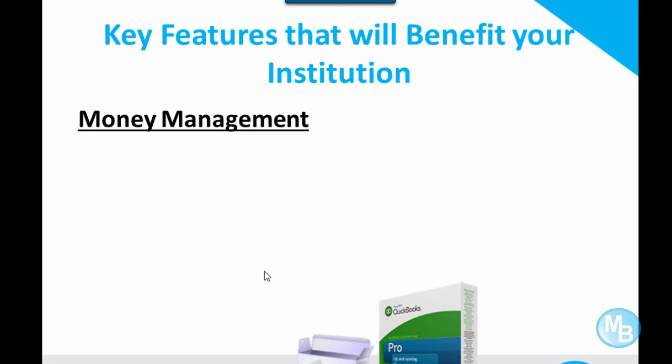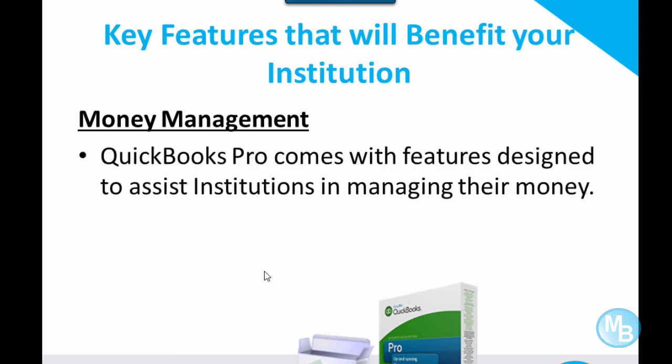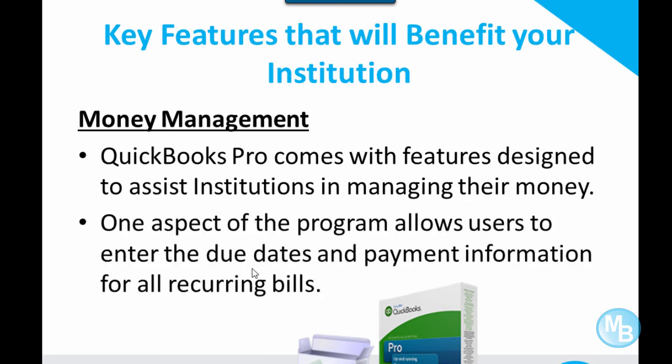Money management. QuickBooks Pro comes with features designed to assist institutions in managing their money. One aspect of the program allows users to enter the due dates and payment information for all recurring bills.